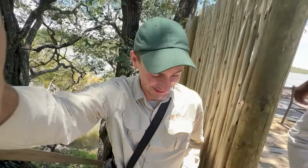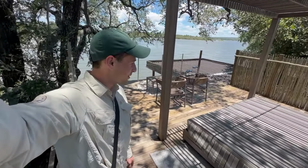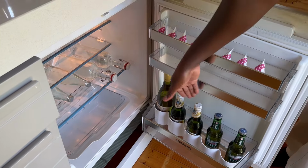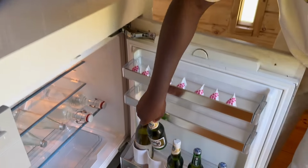So, welcome to your rooftop terrace. Wow. It's a roof for our guests, so you can sleep up here if you want. Absolutely. Really? Very nice. So if you pull up, this is your minibar. There's some milk, local beers, Zambezi.